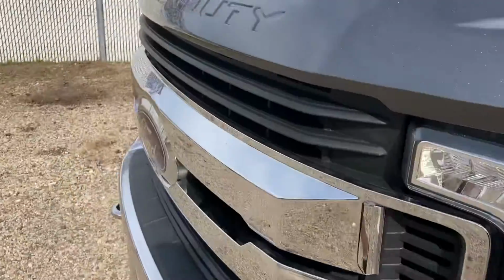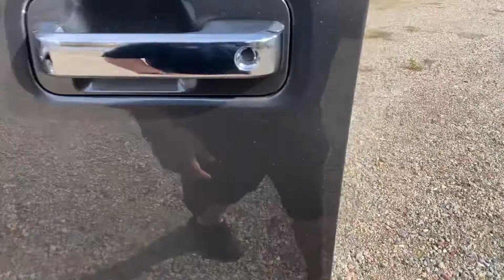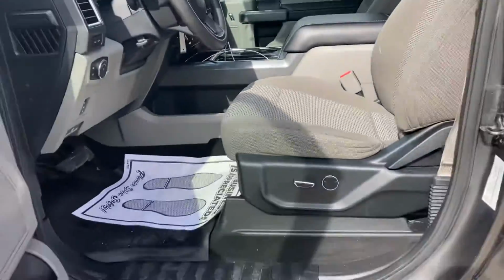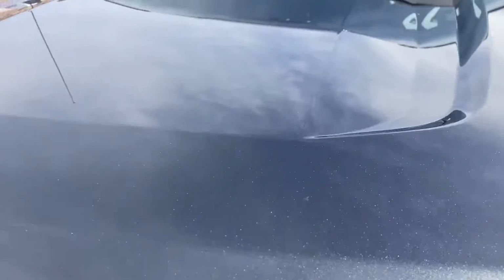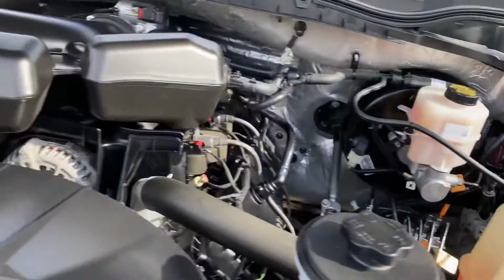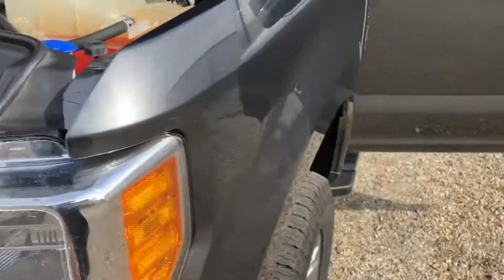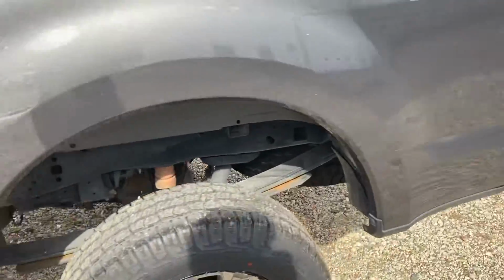I'm gonna open up the vehicle, then I'm gonna go around it one more time and show you all the goodies. Of course, I forgot to pop the hood. This is what happens when you get old and you get to be senile. So, 6.2 liter engine, nice and clean. I just serviced it, by the way, too. Let's go to the other side. I gotta open up the other door.